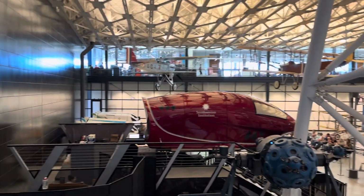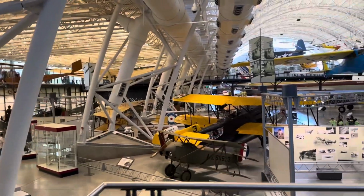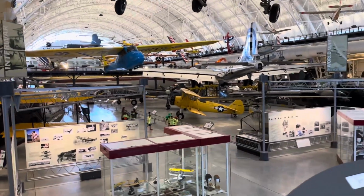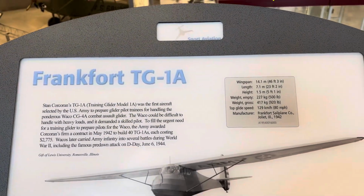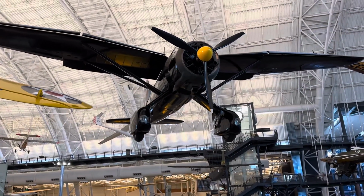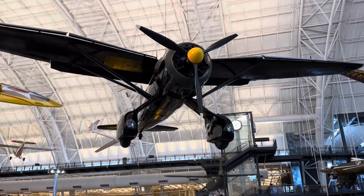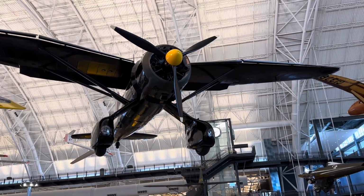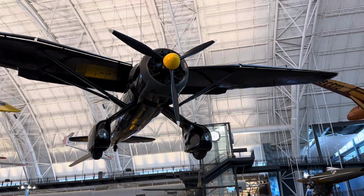Look at this. All these little techno things are mostly for children to enjoy the rides. I have done that before and didn't like it very much. Yeah, so it's basically for young people. But anyway, there are many different planes. Ryan PD-22A Recruit, Westland Lysander 3A.